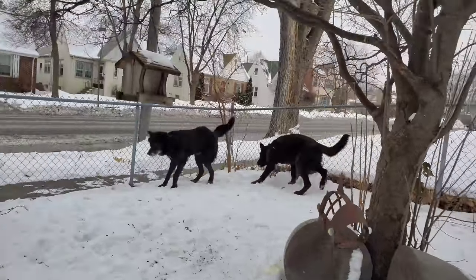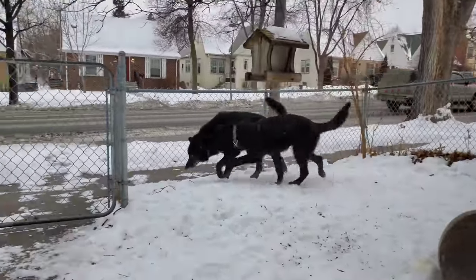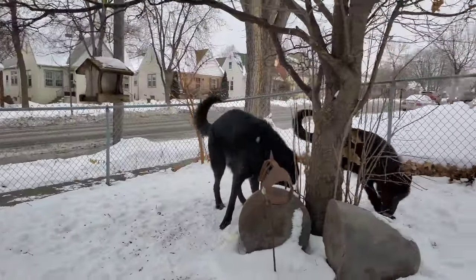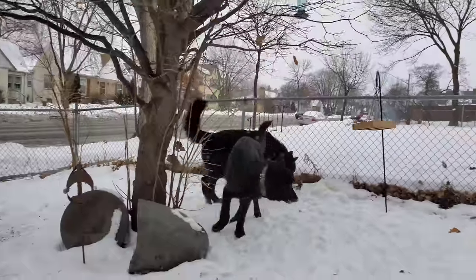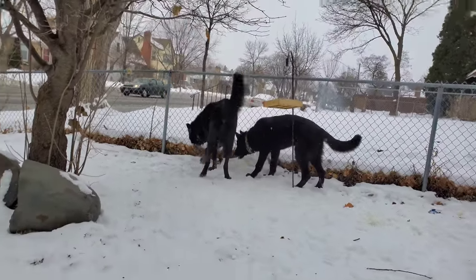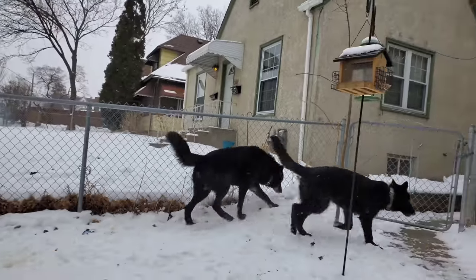Again, you can see he's at 6.5 months old, almost as tall as his dad. I mean, there's still a bit of a difference, but he's pretty close to what Kurgan was at this same age. I have videos on the channel showing Kurgan at 6.5 months old playing with Lobo, and you can see the size of them together.